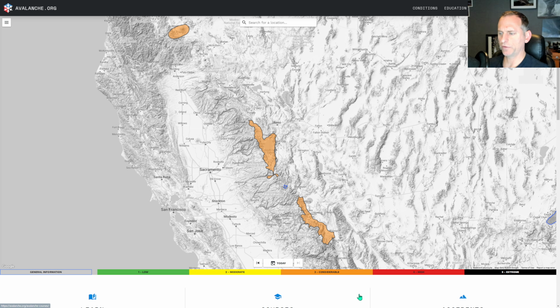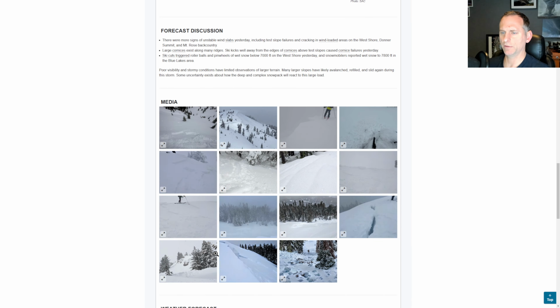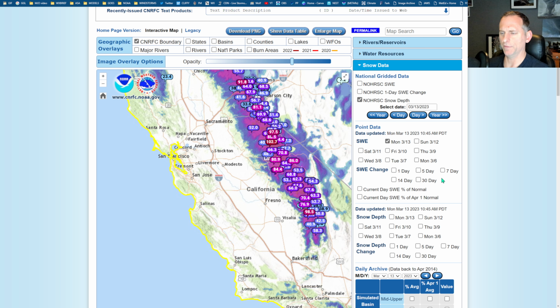But this is a great site, avalanche.org. If you click on these individual areas, you can get all kinds of detailed information. They have forecast discussions, they put recent pictures out there of recent avalanche dangers, and they talk about things in quite good detail. A lot of good information on this site.